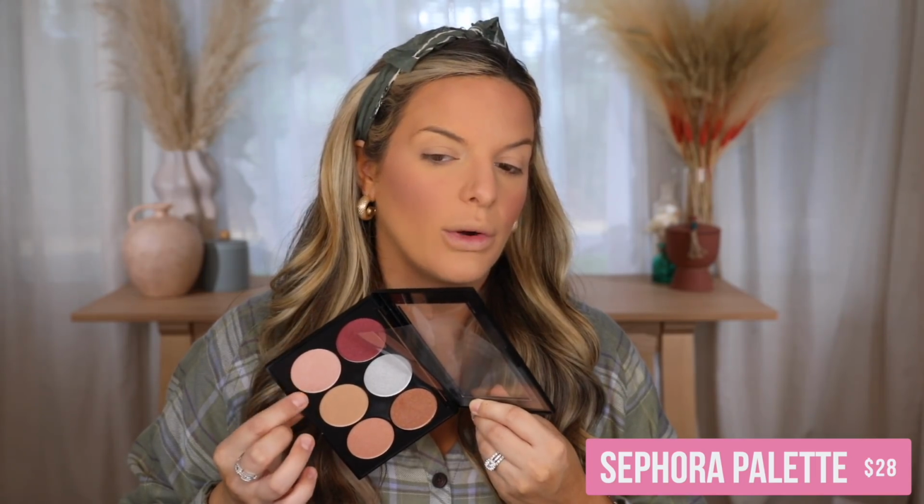This is what it looks like. I could definitely use these as eyeshadows, but for the face I can really only work with this one. It's the only one that's light enough to do that with.